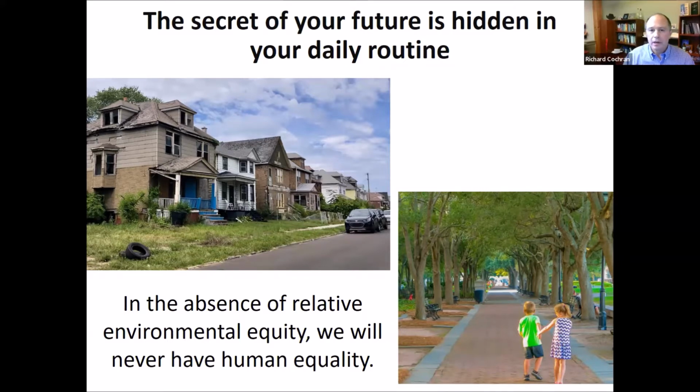And I believe that locally governed conservation organizations like all of yours are the way to make that happen. Thank you.